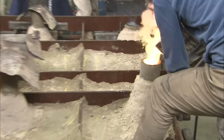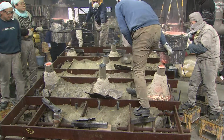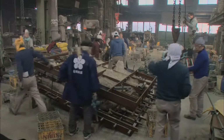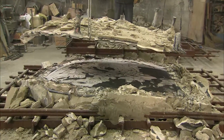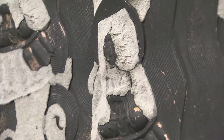The hot copper alloy is poured into the 4 holes. These holes allow the hot air to escape and prevent the metal from expanding with a sudden change in temperature. The casting takes place very quickly, but they won't know the result until it has cooled down completely. They crack the cooled mold and take out the halo. Small images of the Buddha and the lotus medallion in the center become visible.